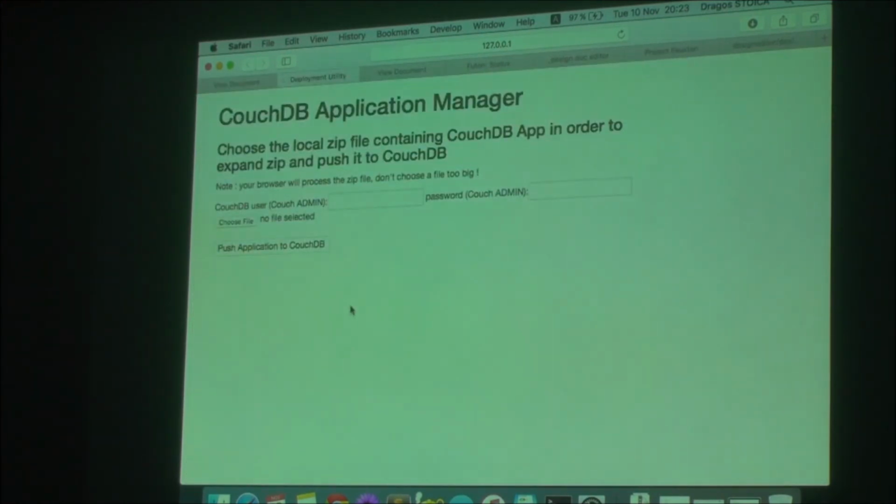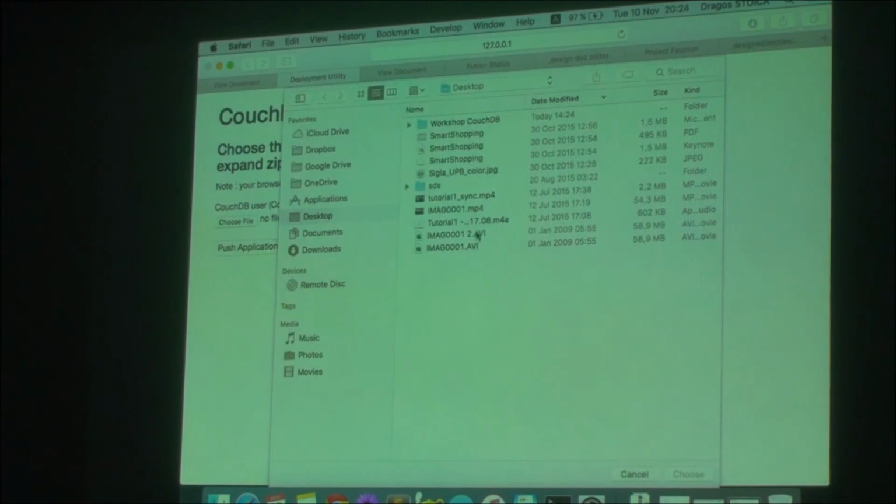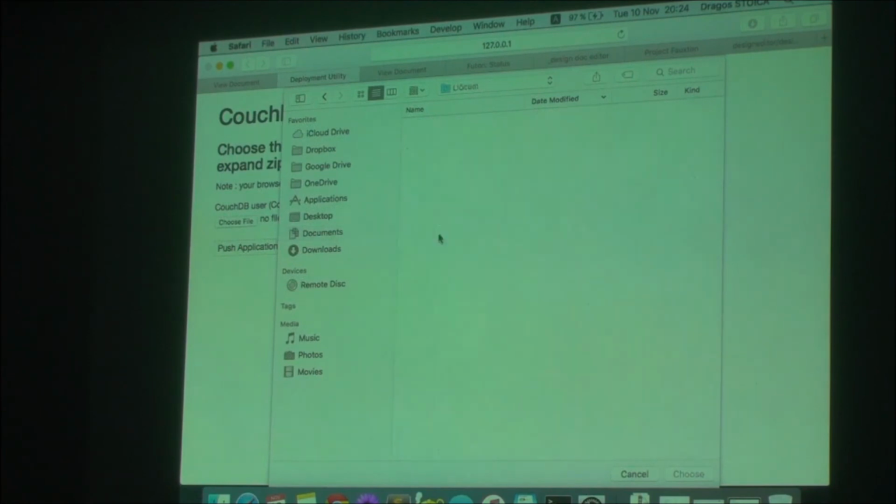So basically what you do in here, if you have an administrator password, yeah, it's not this one, I'm on a local database, I'm just going to search for, if I remember well, where my documents are.